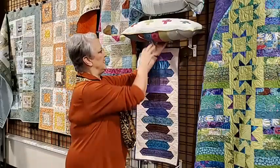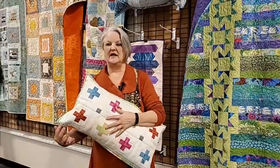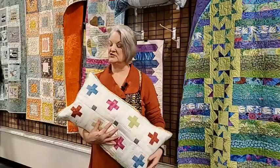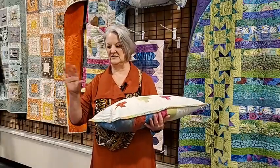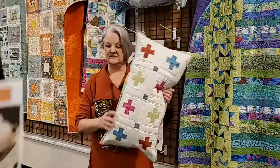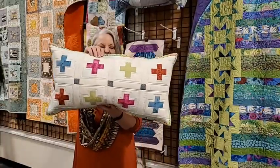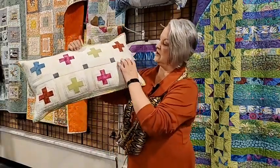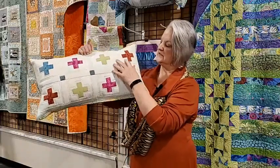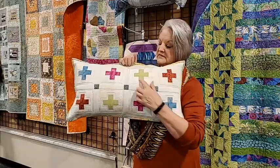So my pillows, and Naomi and I feel very strongly that this book is not meant to be only pillows. Any of these designs can be expanded into a quilt or a wall hanging or any number of things. Just think outside the box. This is called Kissin', and this was my rendition. It's very similar to what you see in the book. There are a series of low volume fabrics in the background, and then these crosses.